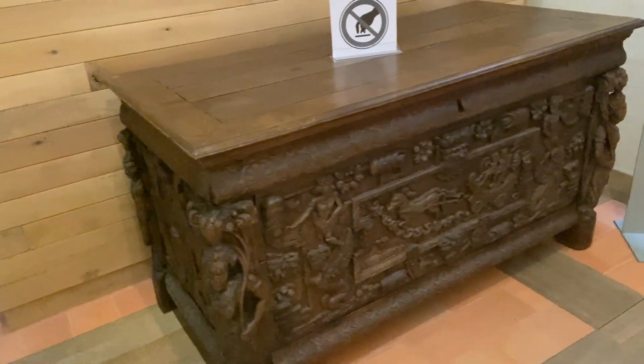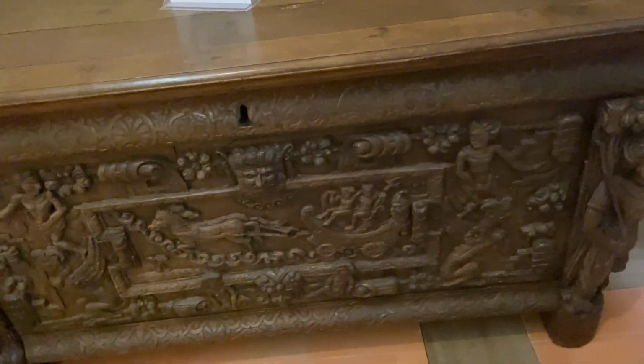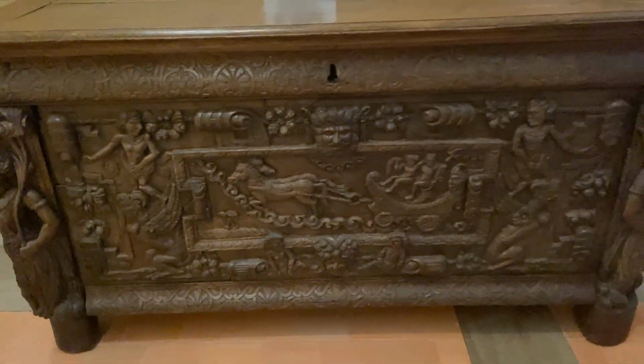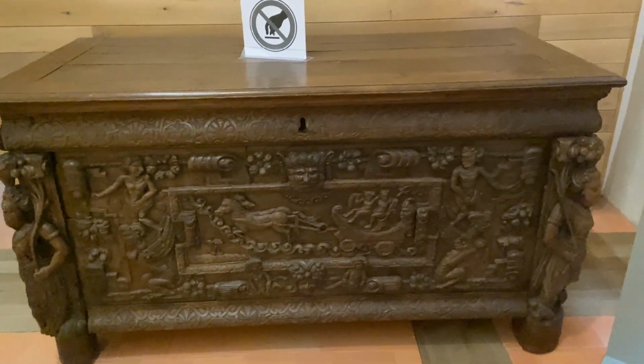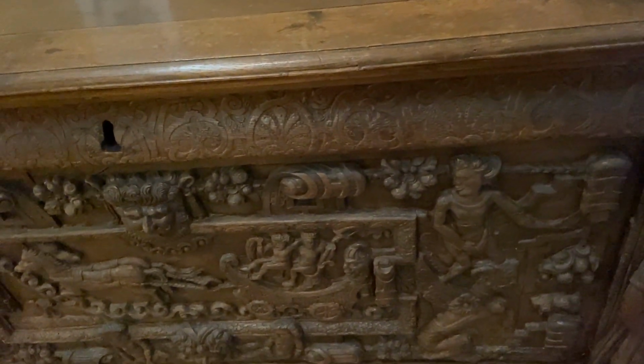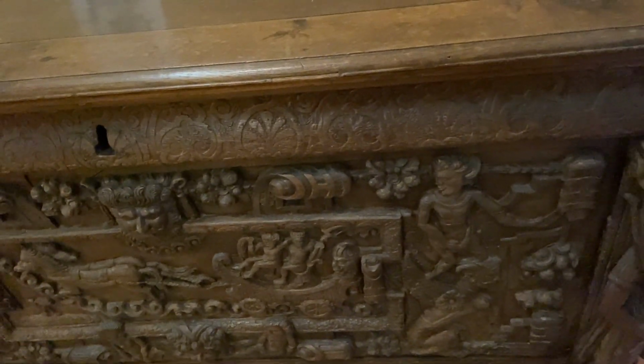This is a beautiful chest. Coffre. Neptune sur son char. It's Neptune on his chariot. Oh, I love this chest. Beautiful. So this is 16th century. Beautiful. What else does it say? Yeah, it's a mythological decor chest, and they think it represents perhaps maybe the different seasons of the year. There you go. Very beautiful.